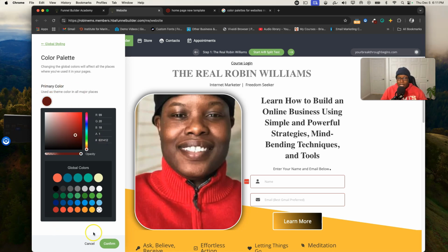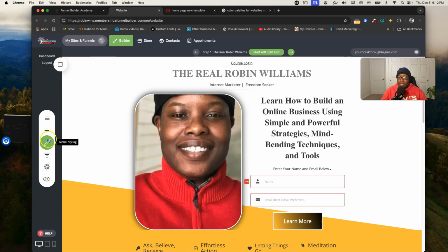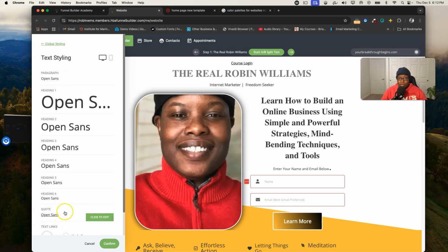You can pick from this actual tool as well, but just pick out your palette that's going to flow with you. The cool thing is once you pick this out, if you want to change things a bit later, you can just come back here and change it and it should replicate through all of the pages that you use the global styling for. So pick your colors right here. And I'm not going to go over all of the videos that I already did. I'm not going to go over the same content, but you want to go here to global styling and start looking at the fonts that you want to use in your system. And I better stop.